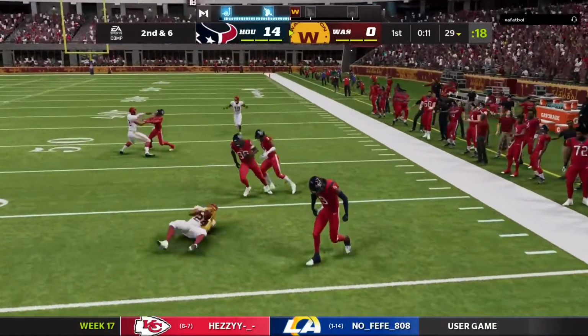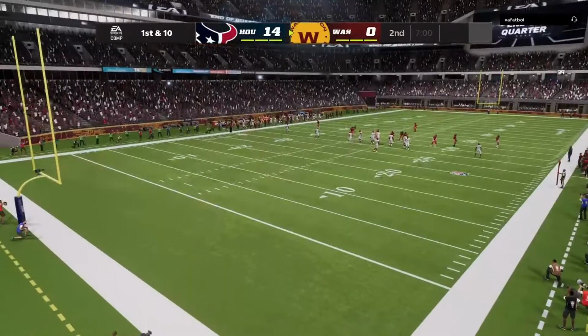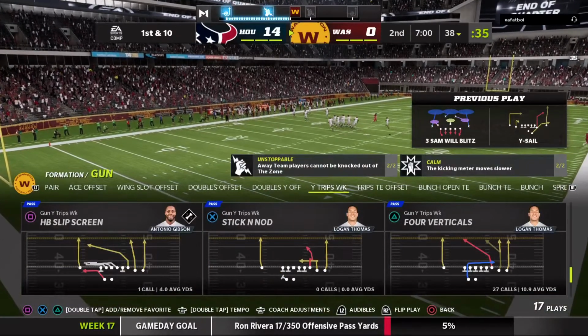Now a throw here to his running back. And he'll be brought down shy of the 40 at the 38-yard line. A gain of 4 last play. They double that here and get 8. 14-0 the score. This is the NFL on EA Sports.